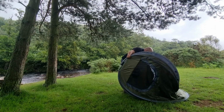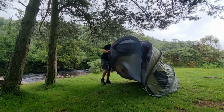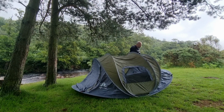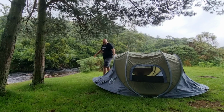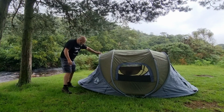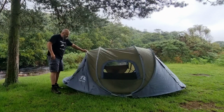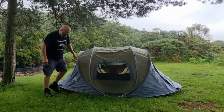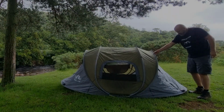We weren't far off. But that essentially is it up and in place. Now you can see, obviously, it's not pegged out yet, but it gives you an idea of the size of it.